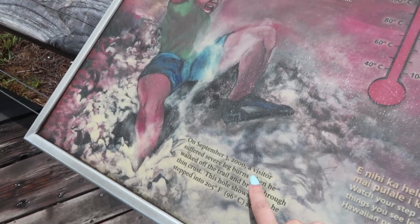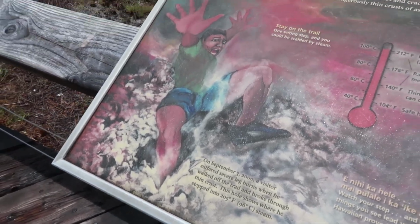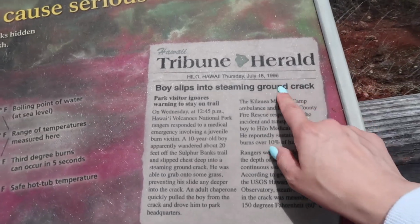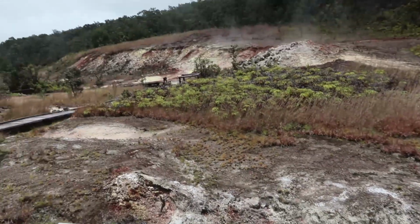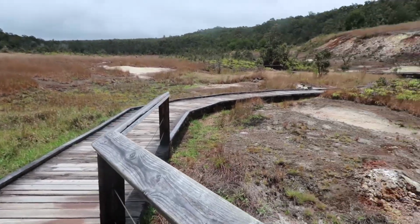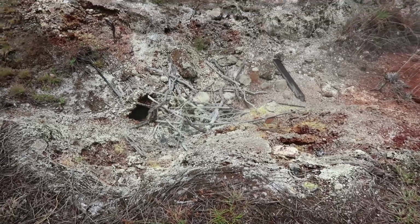So here it says someone in September of 2000 stepped off the path and got severe leg burns from steam. And then there's another one here from 1996. Definitely will not be stepping off this walkway. Apparently that's the hole where the person burned themselves.